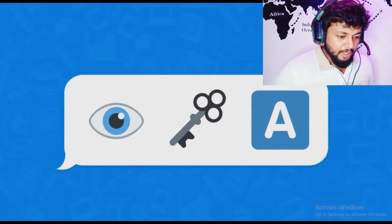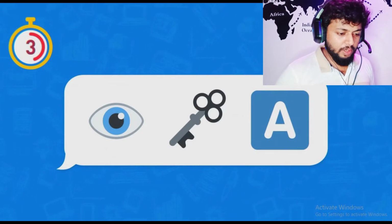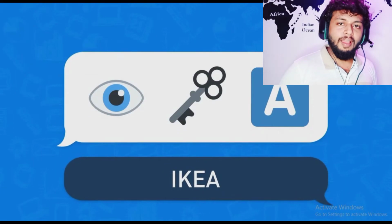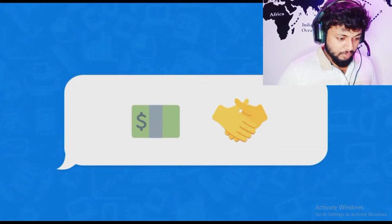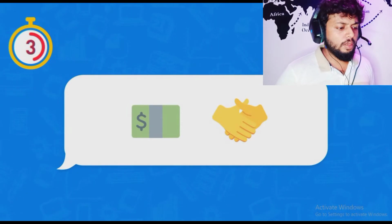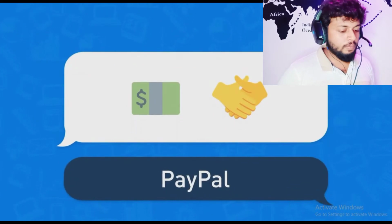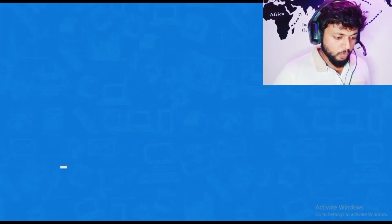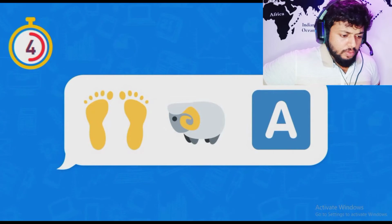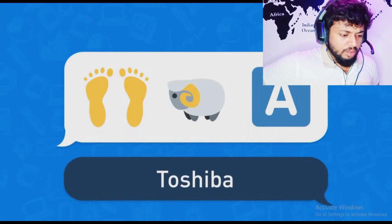How about this world-known brand? Nokia. That's IKEA. Try to figure out what brand these emojis stand for. That's PayPal, a popular payment service. How about this brand? Food Sheep. Got it? It's Toshiba.